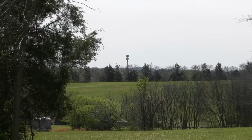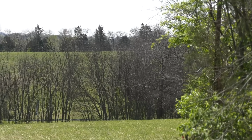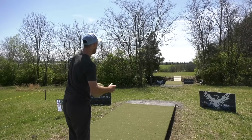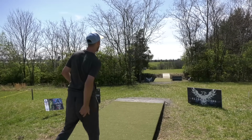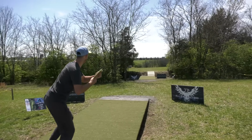That's something I like, that spot. I think that's going to be good. We'll see. Maybe a little short. It should be around that tree line, but that's kind of what I was looking for. Went just past that and hyzered a little bit right because there's a little bit more room on that right-hand side. So we'll try another one here.